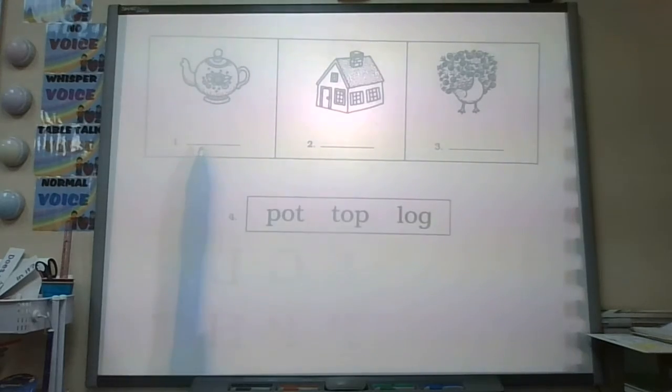Okay. Picture number two. Raise your hand if you can tell me what that is. Elijah, what is it? House. It is a house. Everybody say house. House. What sound are we hearing at the beginning of house?